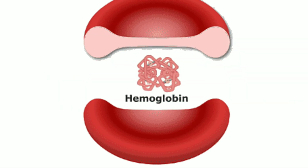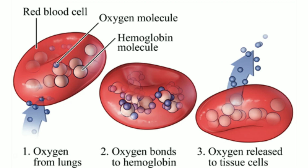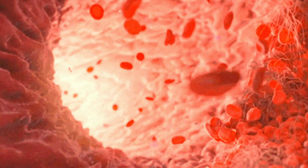Red blood cells contain a molecule called hemoglobin, which binds and transports oxygen through our bodies. Hemoglobin is made up of 4 protein chains that bind an additional ring-shaped chemical structure called heme. Our red blood cells are red because of the heme groups in hemoglobin. In turn, our blood is red because of the millions of red blood cells that it contains.